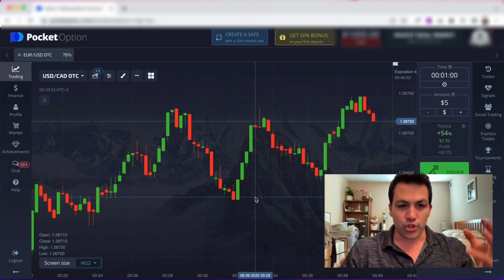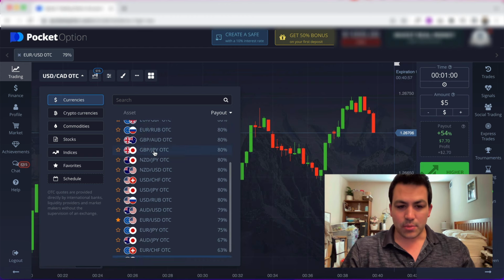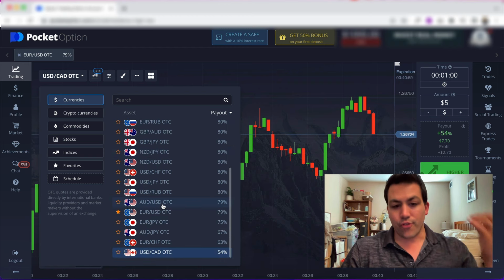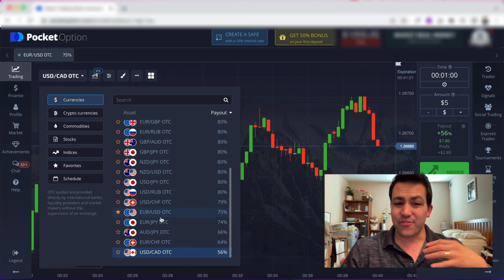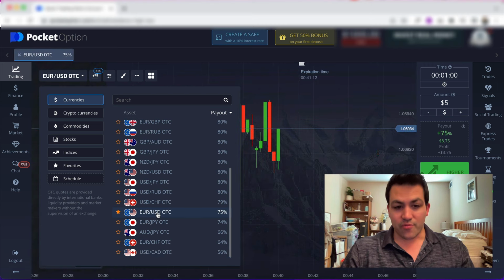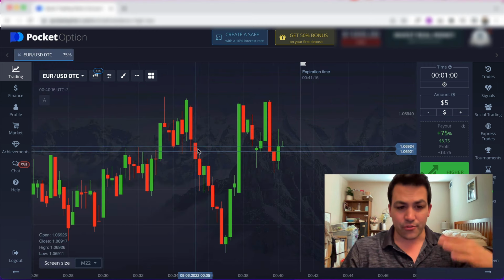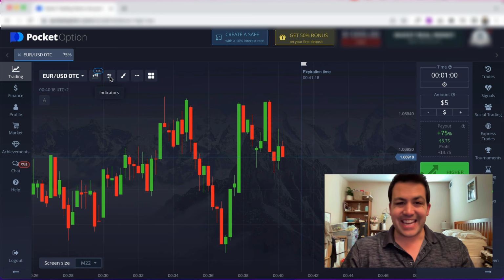You can get started. But what you want to select is a very simplistic pattern following currency. The ones that I feel like follow patterns the best are ones like the Euro USD, anything USD, USD JPY, NZ USD, Euro USD. This is one of my favorites, so you can see I have a star here. It's very pattern following.